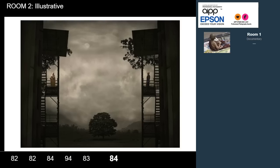Comments from any other judges? Thanks, Kylie. You scored 82. Yeah, I'm looking confused and perplexed because I see it as a portrait of a tree, and the people are not having that loving gaze that you talked about. So it's fighting itself at the moment.